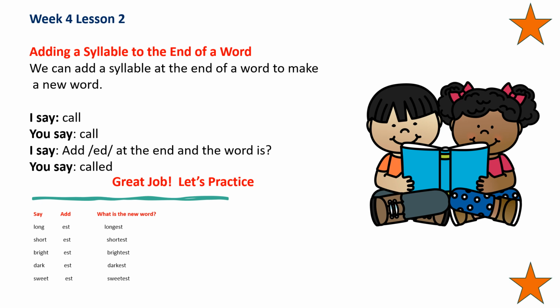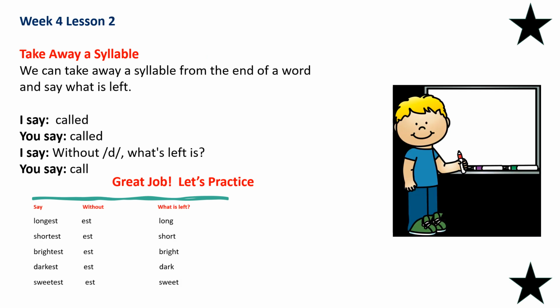Add est to the end of the word, and the word is darkest. Say sweet. Add est to the end of the word, and the word is sweetest. Good job. All right, now let's try taking away a syllable. We can take away a syllable from the end of the word and say what is left.